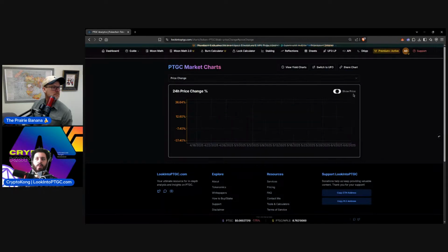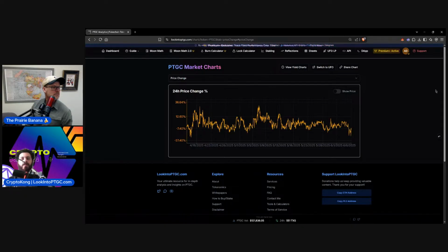Here as well, this is kind of cool. You can sort of see the volatility of PTGC. I think this is really cool actually. This is tracking the 24-hour percent change on a given day. We haven't even had a minus 27% maximum drawdown throughout this entire time, from April to where we are now, all the way in June. This token has not even fallen down more than that, in a 24-hour period.